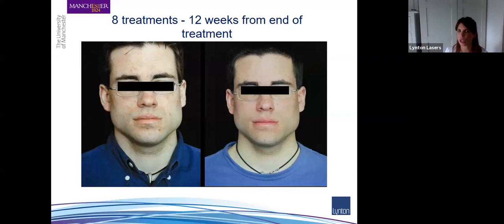So he's had 8 treatments, and 12 weeks from the end of treatment, you can see that his skin is almost clear. And I suppose for somebody like this, because obviously he's also going to have thick, dark beard hair, if you start firing an IPL onto that beard hair, you're going to start killing it. And that, for this particular person, could be a problem. So you've got to think about things like that as well. If I use an IPL, I might kill some hair. He might not be happy with that.